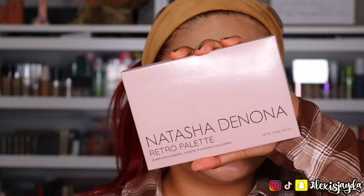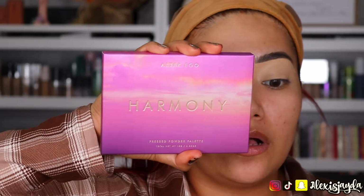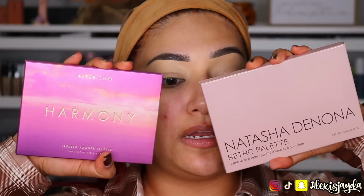Okay, so the next items I'm gonna show you guys, I have not used these yet. So I guess it's the foundations, and these I have not used yet. So these are gonna be first impressions for me. We're gonna be using the Natasha Denona Retro palette and the new Alter Ego Harmony Pressed Powder palette. I'm really excited. Alter Ego, if you guys have not checked them out, definitely check them out. They have a lot of good palettes that dupe Natasha Denona products because they're pretty expensive. After I purchased it, in total it came to $74. That's the pretty pricey palette.